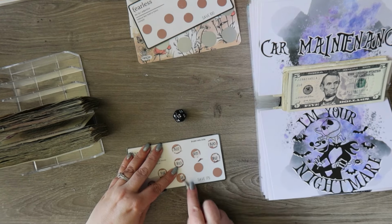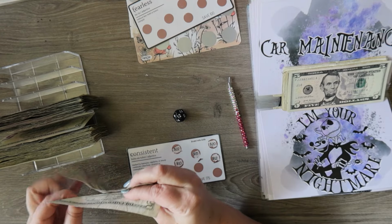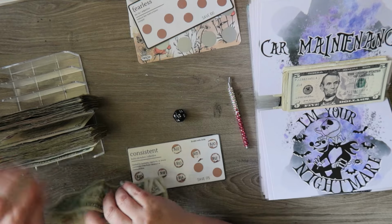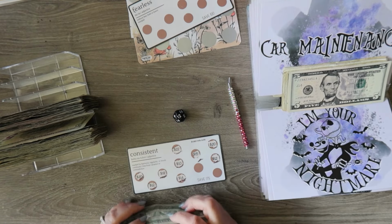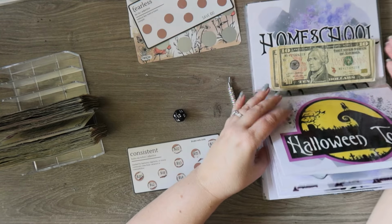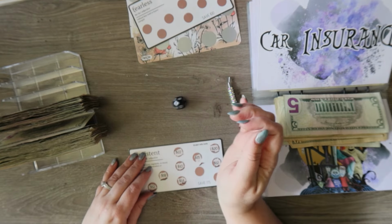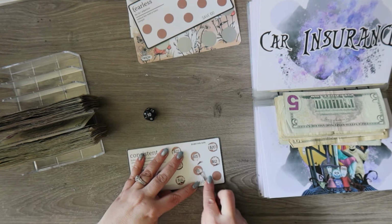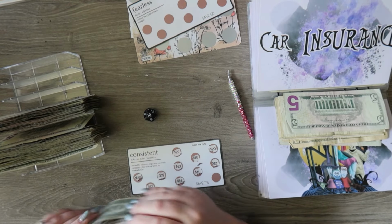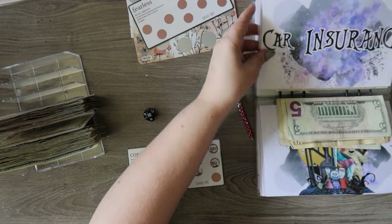Number 12 is going to get 14: 5, 10, 11, 12, 13, and 14, going into number 12. I'm sorry, you guys. I'm really watching my camera here because if it starts flashing red, I'm going to have to stop. Number 10 is going to get $11: 5, 10, and 11. So that is Tyler.